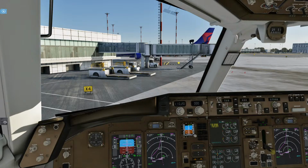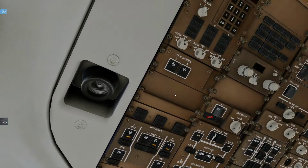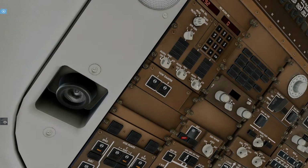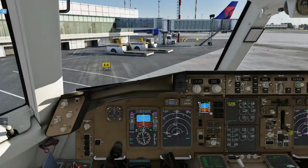Don't forget the yaw damper. Yes, sir. Yaw dampers are now on. Thanks for that. Appreciate it. All right. Doesn't want to do it for some reason.